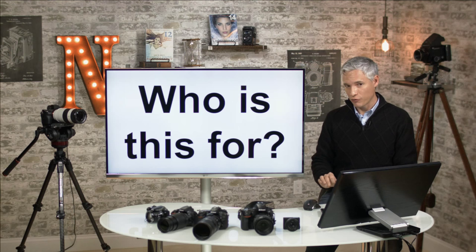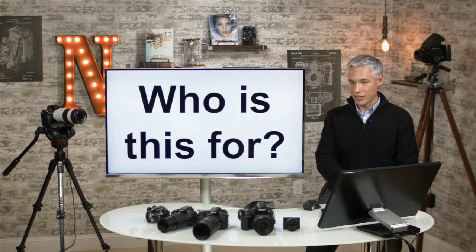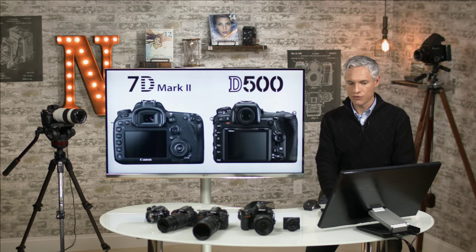Who is this camera for? Sports and wildlife photographers. We'll play with it soon, but right now, I'm guessing it's the very best sports and wildlife camera in the world. And that title has been held for a long time by the Canon 7D Mark II. But this has some key advantages over the 7D Mark II. Let's jump forward to them.